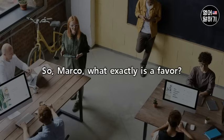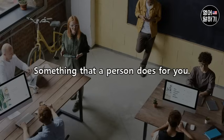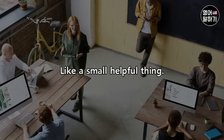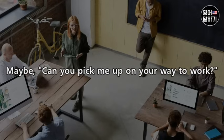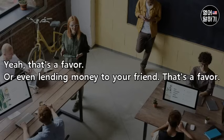So Marco, what exactly is a favor? Something that a person does for you. Like a small helpful thing. So, like, can you pass me that pencil? Maybe that's even a favor. Or maybe, can you pick me up on your way to work? That's a favor. Or even lending money to your friend. That's a favor.